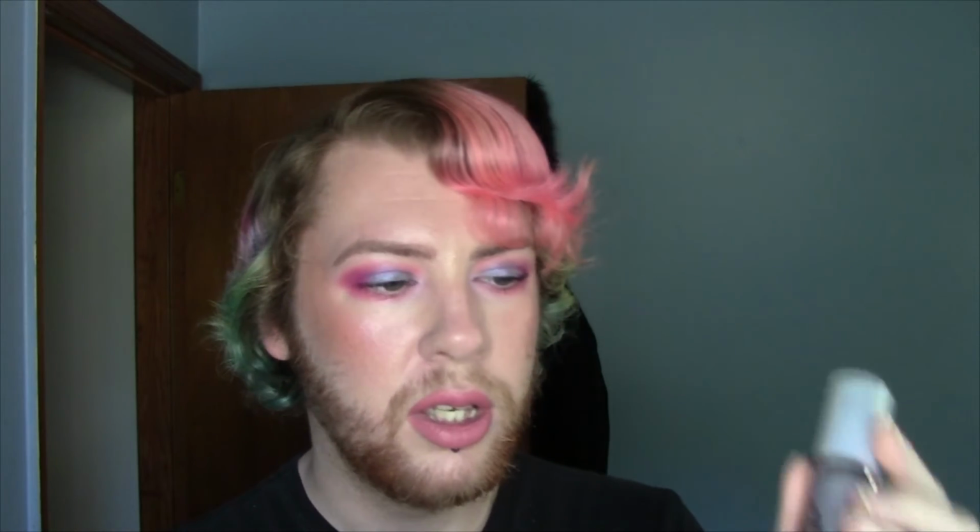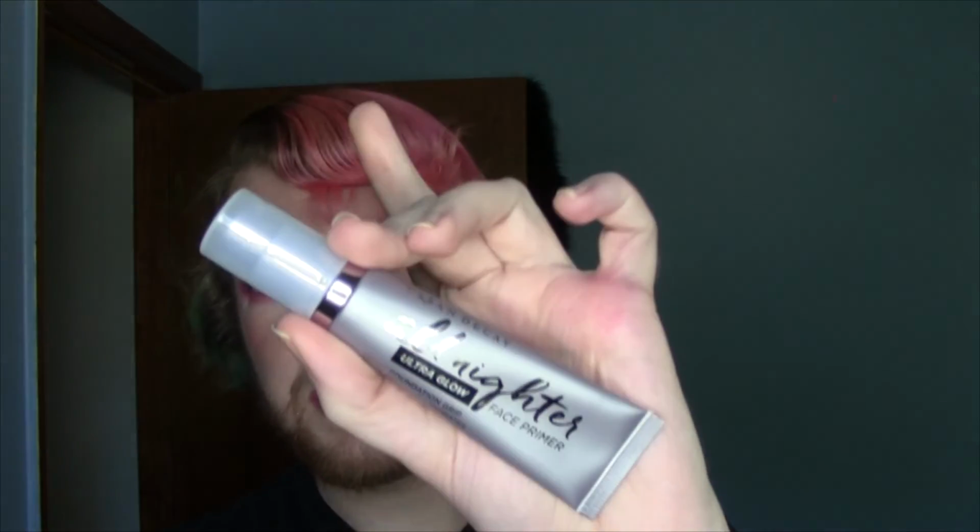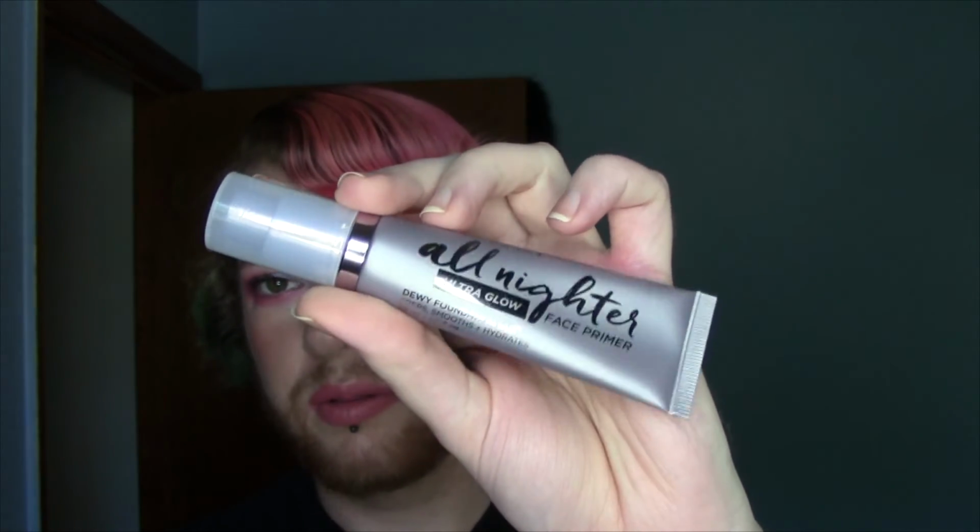Also, I got this in gratis. This is the Urban Decay All Nighter Ultra Glow Face Primer. And this primer, I just don't like it. I don't like tacky face primers. I like face primers that are very smooth feeling on the skin. I don't like them when they have a tacky feeling to them.